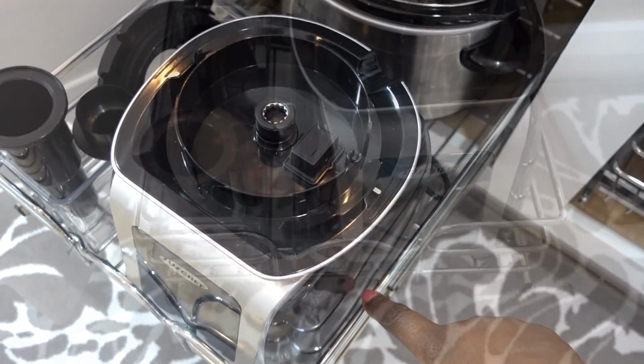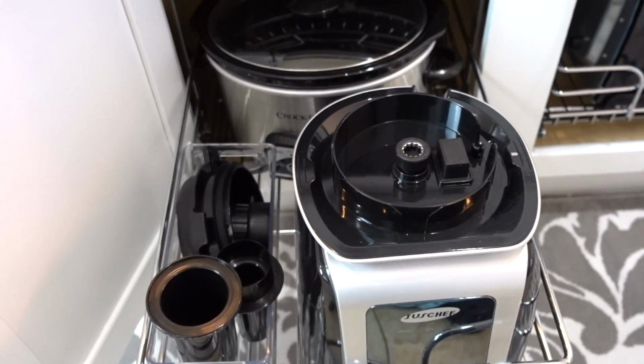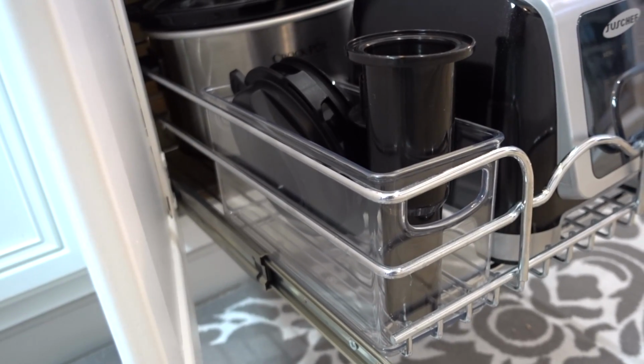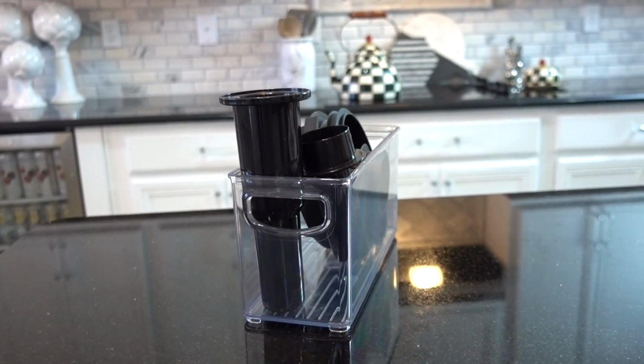This is a base cabinet pull-out 2-tier wire basket that's a back saver. No more reaching in the back of the cabinet. Just with the pull of a finger, you can easily get to your appliances. And on this rack, I keep our blender here, and I still have room to place our blender attachments in a clear bin next to it. It's very convenient having everything right in one place when I need it.